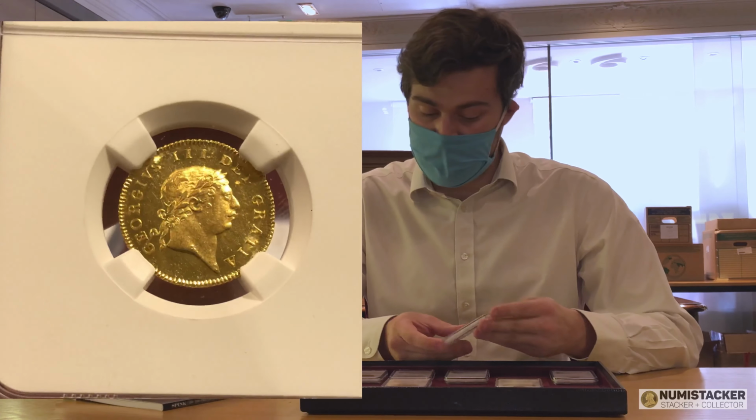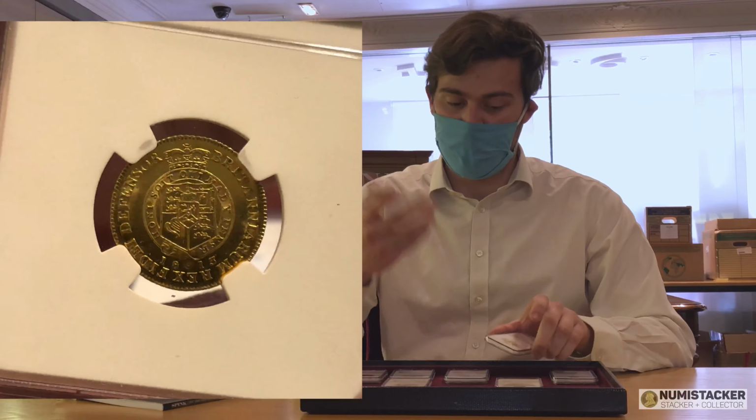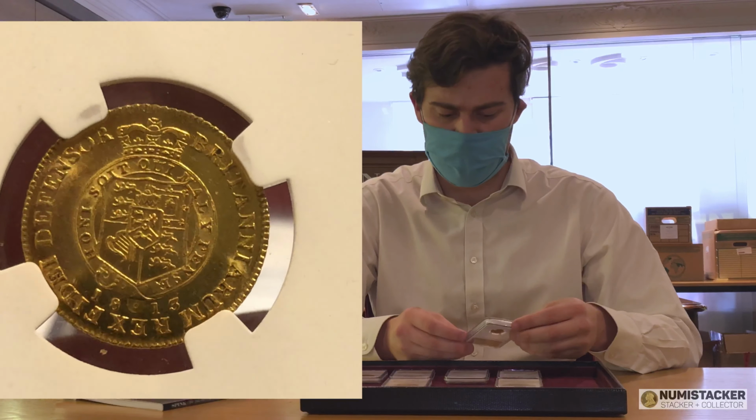And once again, the grading befits the quality of the coins, and it really exemplifies what sort of material is out there, and obviously what a wonderful opportunity this sale will present to the market.